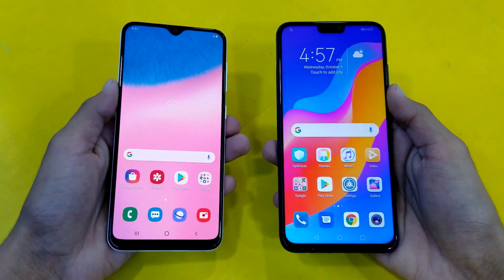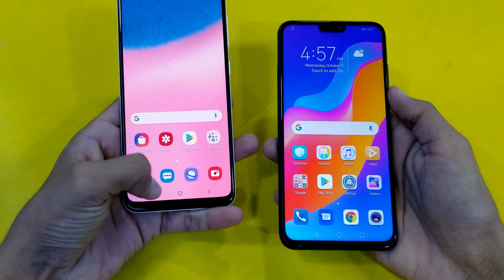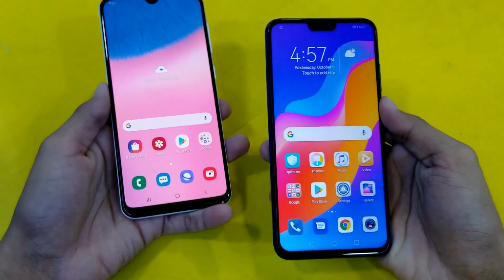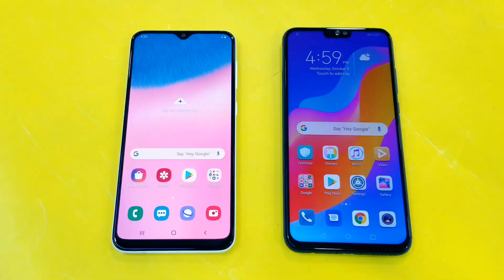When it comes to apps opening speed, you can see not a huge difference between these devices. A30s comes with a 720p Super AMOLED display with an in-display fingerprint scanner inside the screen, versus a Full HD IPS LCD display on the Honor 8X. So let's see the apps opening speed.